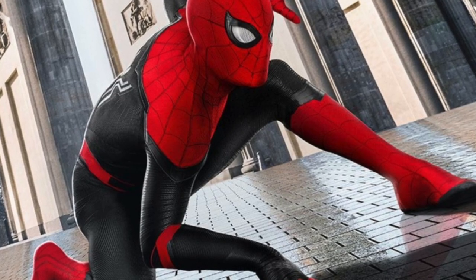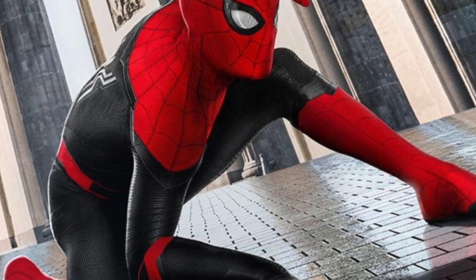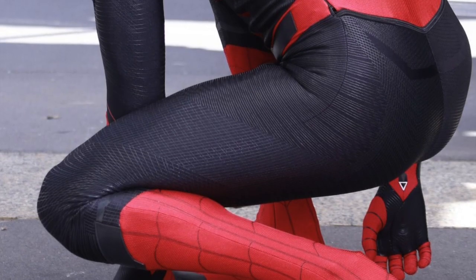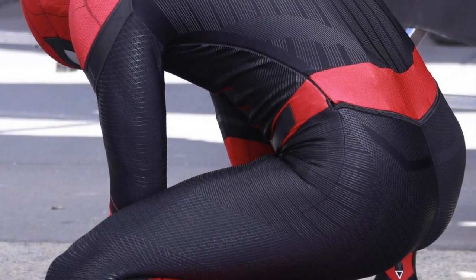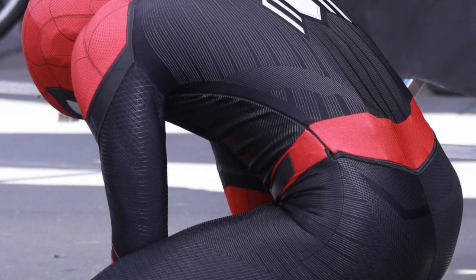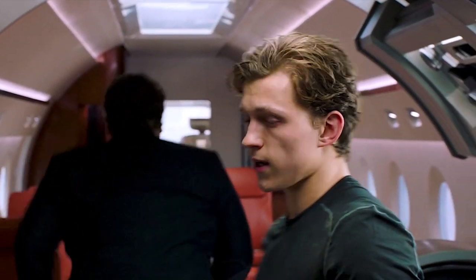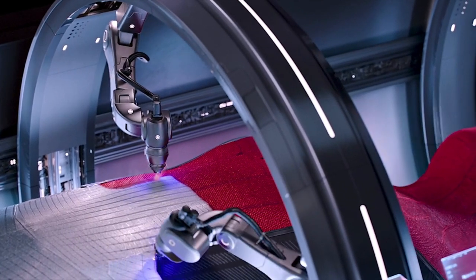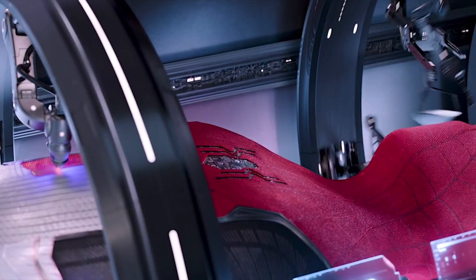And last but not least, we have Tom Holland's red and black suit that he wears in Spider-Man Far From Home. It incorporates most of the same elements of the Tony Stark design, but some say this is the coolest Spider-Man suit ever because it changes things up a bit with replacing the traditional blue for black. On the set of Spider-Man Far From Home, director John Watts says Peter Parker getting his new red and black suit is one of the movie's best moments.